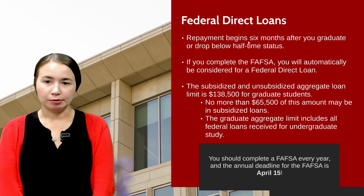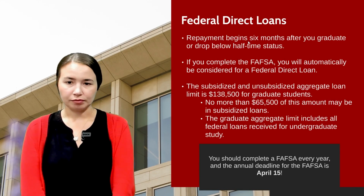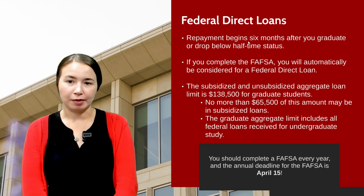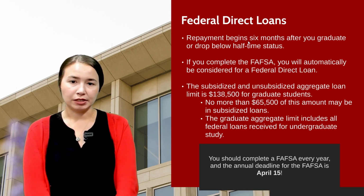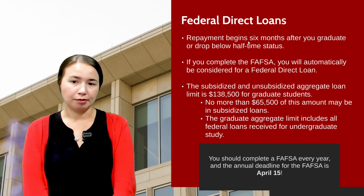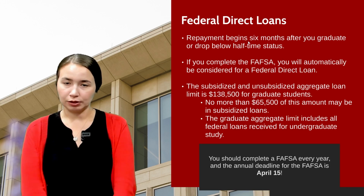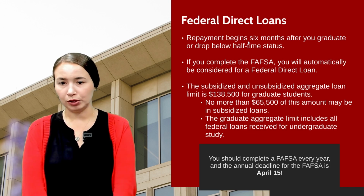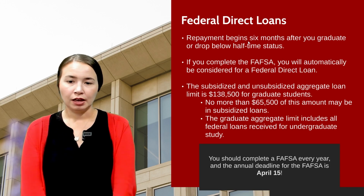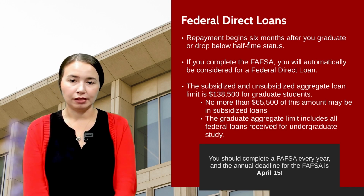So first, when it comes to need-based aid, graduate students can receive federal direct loans. If you complete the FAFSA, you will automatically be considered for a federal direct loan. Repayment begins 6 months after you graduate or drop below half-time status. There are some loan limits when it comes to borrowing, so make sure you're aware of that, and you can pause on this slide if you would like to read those bullet points a little bit more in depth. And finally, we recommend submitting the FAFSA every year, and please remember that the annual deadline for the FAFSA is April 15th.